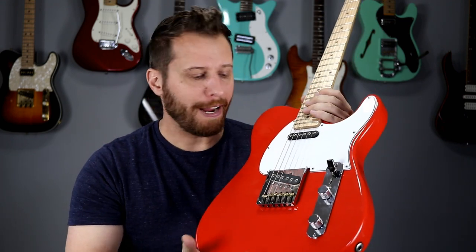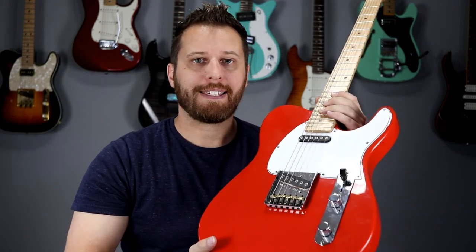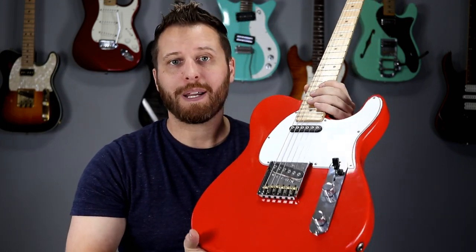So to wrap up our tone test, there's one other interesting experiment I'd like to try. I'm going to take the magnetic field design bridge pickup, slam it all the way down, and see how much like the Alnico pickup we can make these things sound.